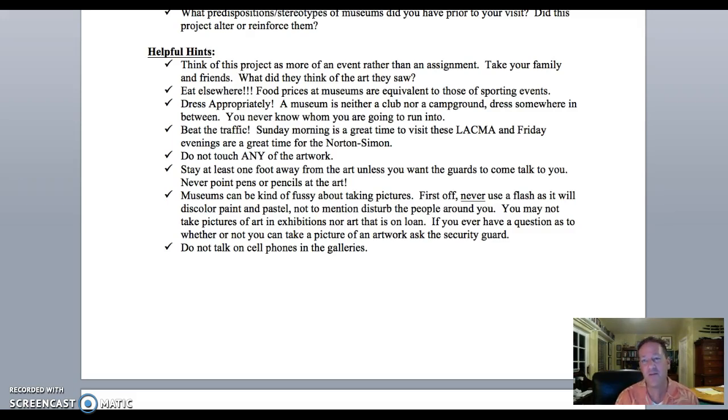And with a lot of museums, especially on the weekends, there are celebrities that go to them, and I've had lots of students in the past send me pictures with particular celebrities that they ran into. So you want to dress nice, but it's not the Sunday best, and it's also not cut-off jeans or sweats.